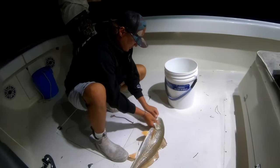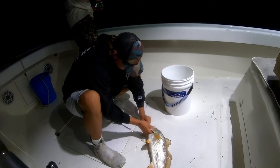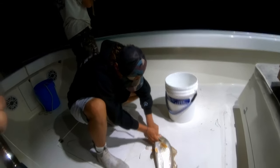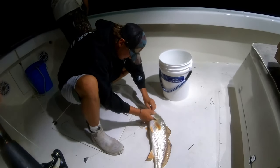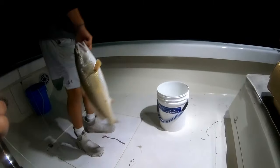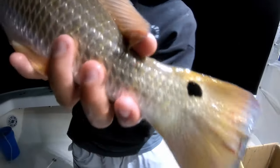I'll tell you this much, if the fish aren't biting the way Colt likes, you will be moving and he will put you on the fish. We made three moves and it's just been fish after fish. Hell yeah! Thank you. Oh God, cinematic.